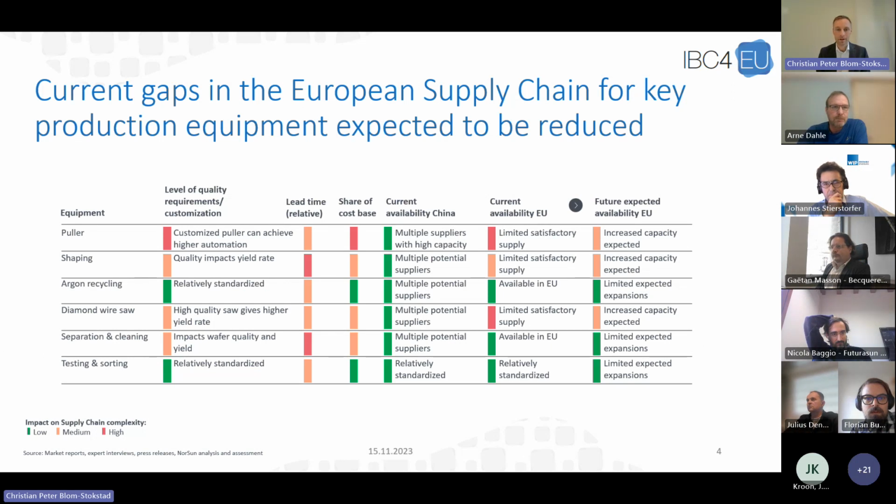Right now I would like to take us even further upstream than the project scope, because what I would like to share, and the purpose of this last section, is to illustrate how we in Norsun assess the upstream supply chain complexity, both on the equipment side, so our production equipment, and also for materials, raw materials and consumables.